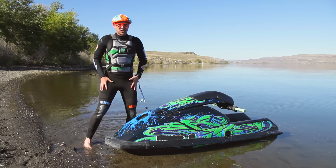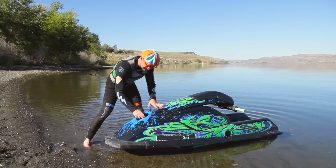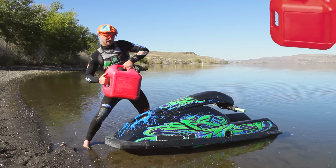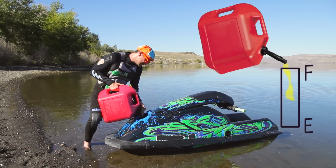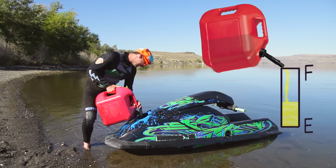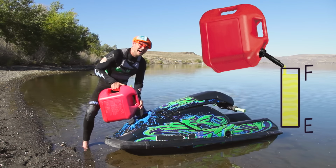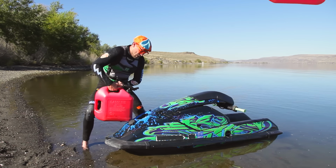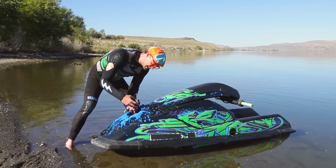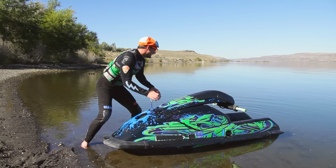Now that we got our jet ski gear on, it's time to fill up the gas tank. Big full gas tank. But it's about to be empty. Now that the gas tank's all full, it is now time to ride the jet ski.